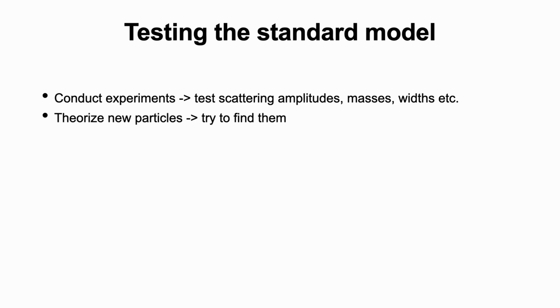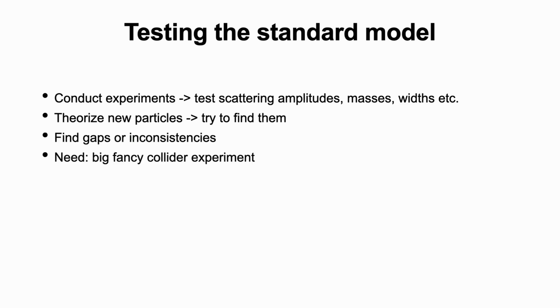We can theorize new particles. That's always something physicists like to do, and then try to find them. Sometimes you find them, like you did in 2012, but most times you don't. Then you can just look for gaps or inconsistencies. If a certain interaction happens more often or less often than it should, there might be something behind that. And for this, we need a big fancy collider experiment to test our theories.